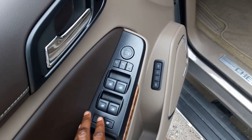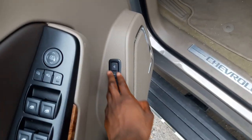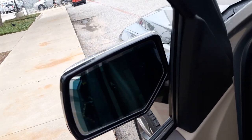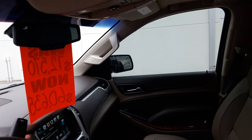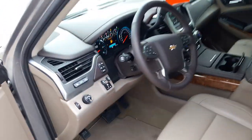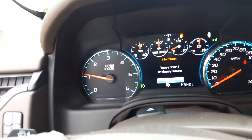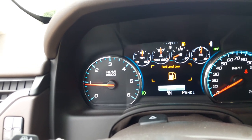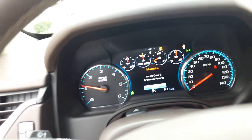Power windows, power mirrors, your window lock, two-person memory settings, power door locks. You also have power folding mirrors. You got some storage down there. All right, going to give it a couple of revs. Yeah, very nice.